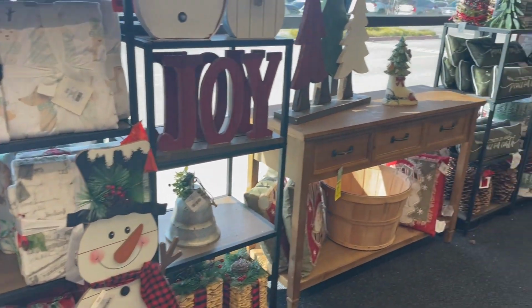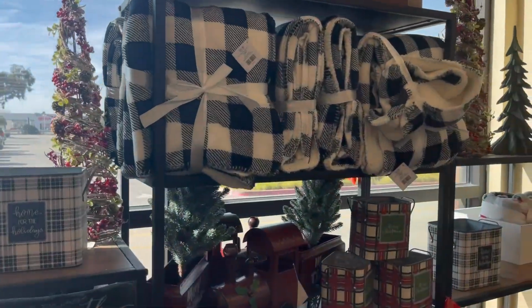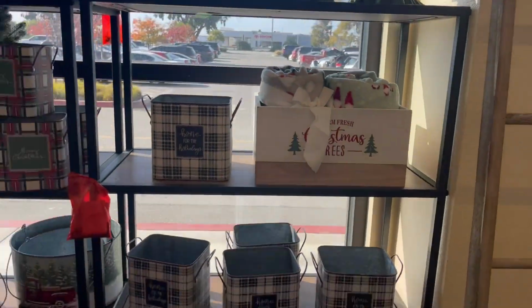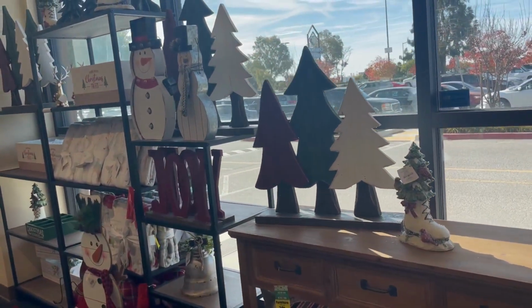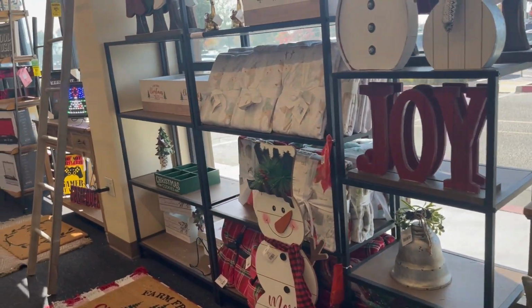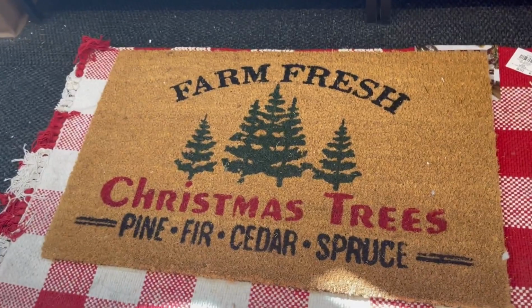We got some cool decorations. Ooh, those look like some blankets. Some tree decorations, like some bins. There's some Christmas trees. Lots of Christmas tree decor, little snowmans. Ooh, they got some doormats.